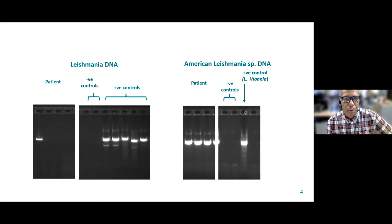a fresh specimen was also sent for Leishmania studies, which are microscopy, culture, and PCR assays for Leishmania DNA. And you can see on the left-hand slide, there's a PCR which looks for Leishmania DNA, a common assay for all Leishmania species, and nested within that is the PCR assay for American species. As you can see, the patient's assays were co-localized to the positive Viannia control, confirming that he's got Leishmania Viannia.